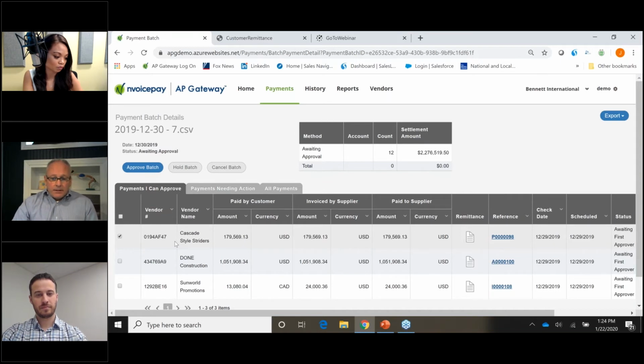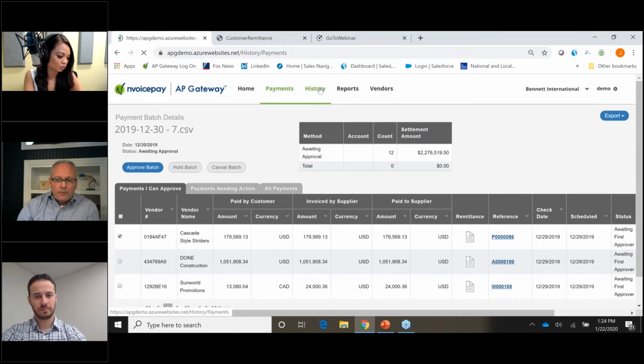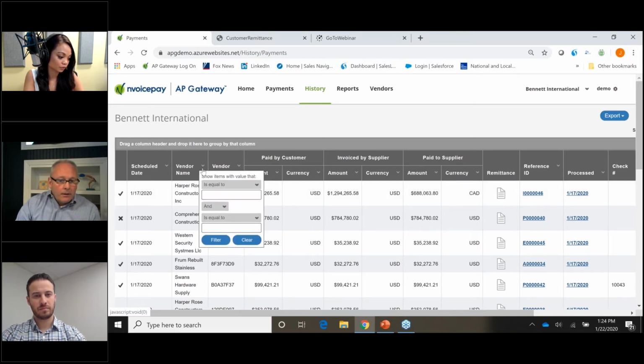Now, within the system, we are storing all information based upon a 7-year retention schedule for audit purposes. And within the application, we do have this history tab. So when I come into the history tab, this is going to show me all of the payments that we've made throughout the course of however long you've been on the system. It does give you the ability to go and filter these. So if I wanted to go ahead and filter by a specific vendor name, so I want to do some analytics, I could certainly do that.